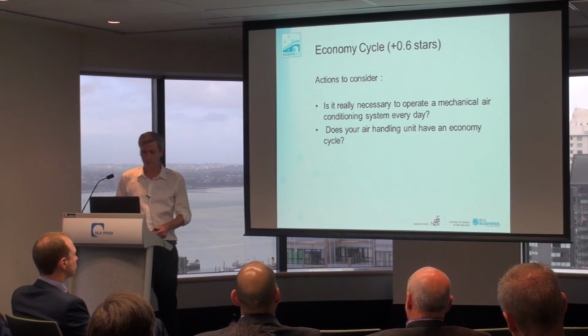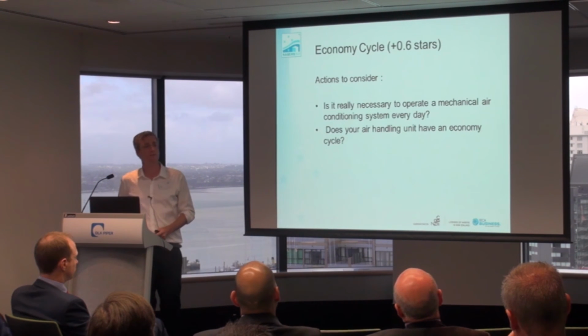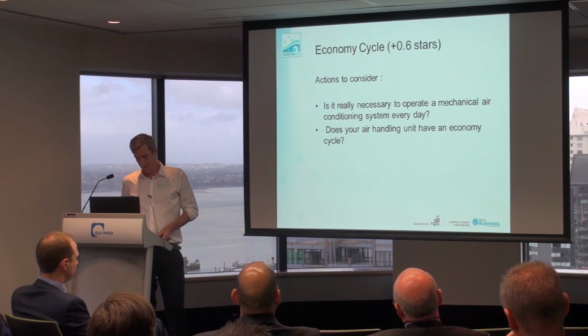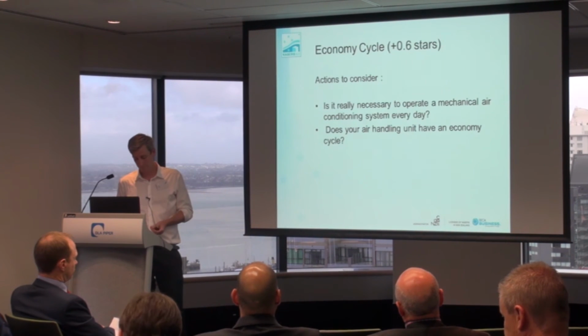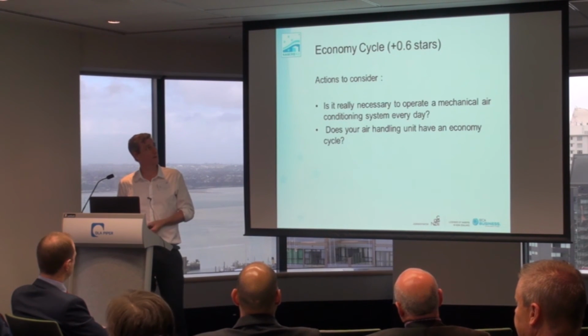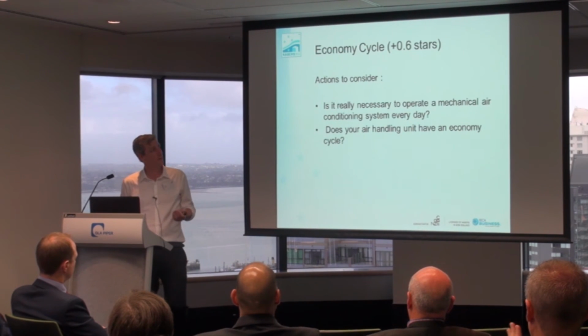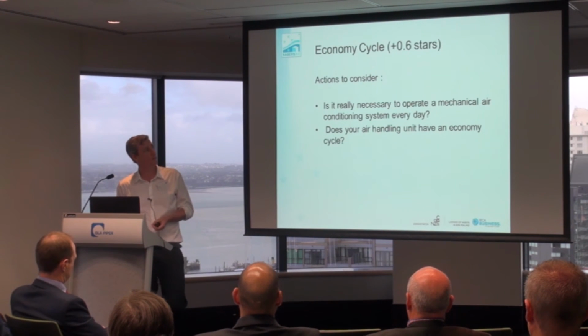So economy cycle, for those that don't understand, that's basically an air conditioning system that brings in outside air instead of recirculating air and cooling it and heating it. So is it necessary to operate a mechanical air conditioning system all day? Generally, in Auckland, a lot of the times you don't need to. Wellington, even more. So the answer is no. Does your air conditioning have an economy cycle? If it doesn't, are you able to do it? If not, if you're doing a new building, can you incorporate it?